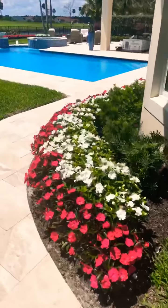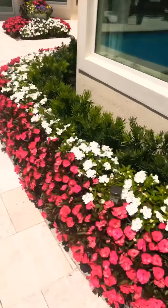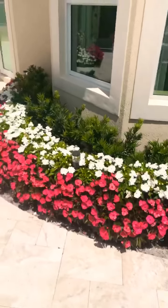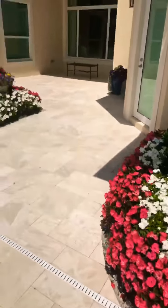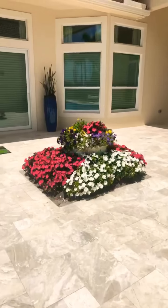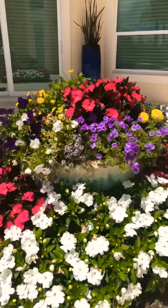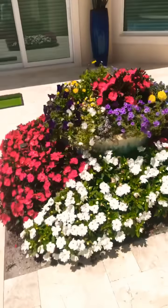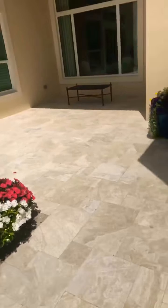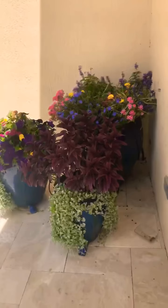So again, these are the flowers. There's a big pot with some flowers around it. We did a kind of wildflower look here. You'll see we don't have a single dead flower. None of our flowers are burning. None of our flowers look like they're ready to come out. They look like they just went in.